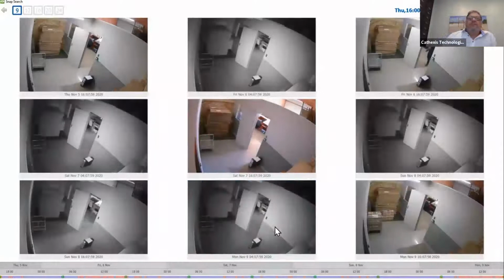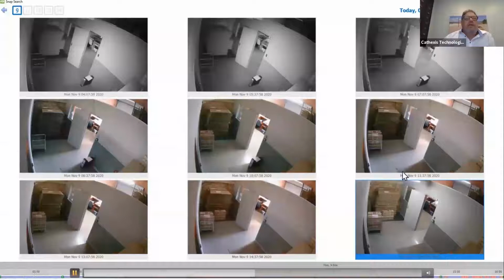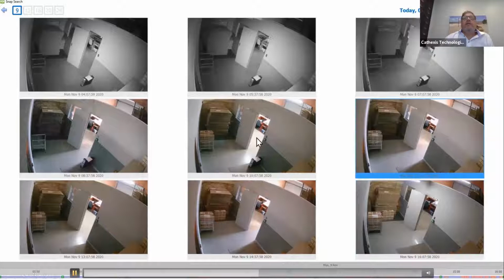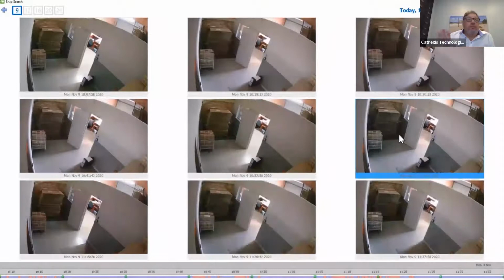So what you do now, and let me slow that down. You look for a thumbnail where the computer was there and the thumbnail where the computer wasn't there, and you take your mouse and you drag between them. So you can see those two. Now that's 1 hour 30. Don't forget, we started with 5 days here, guys.